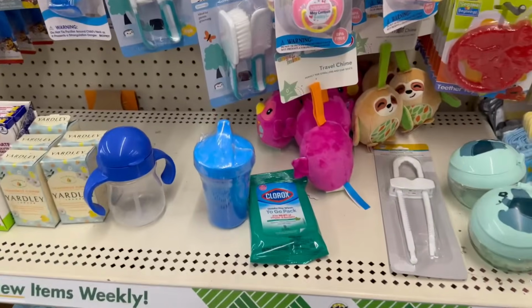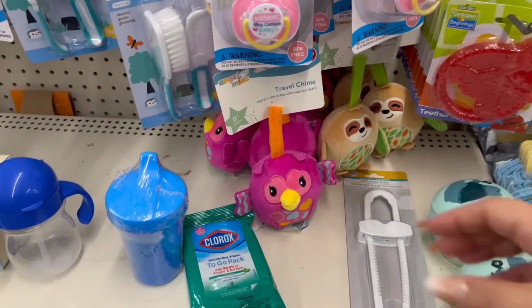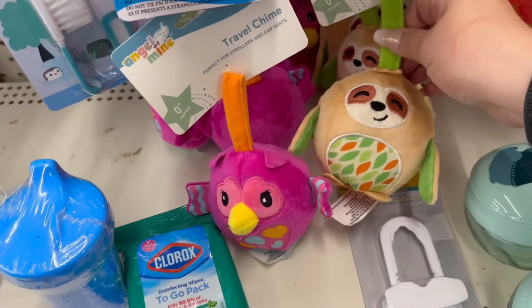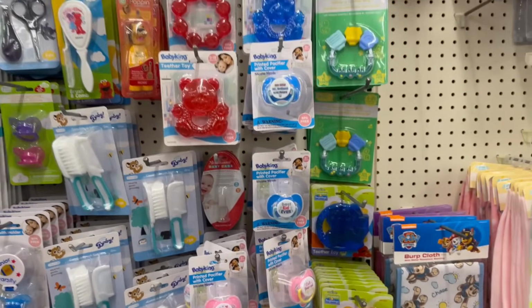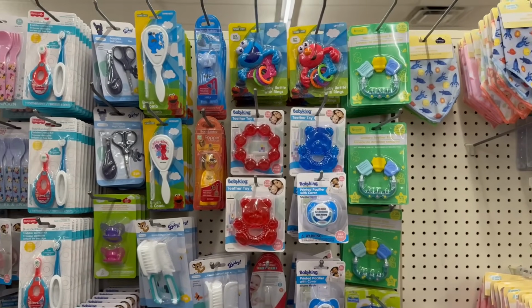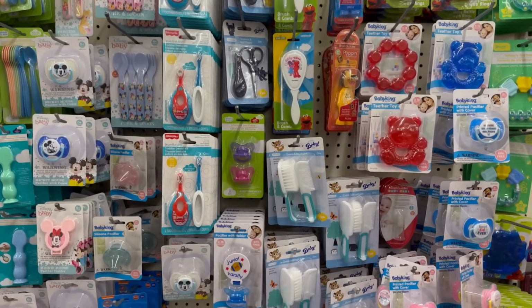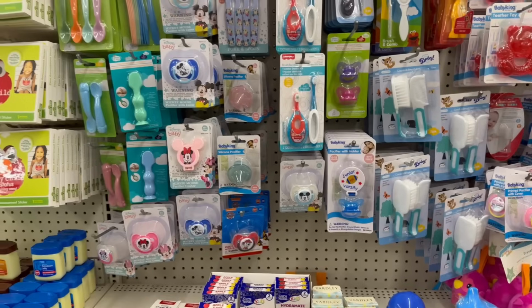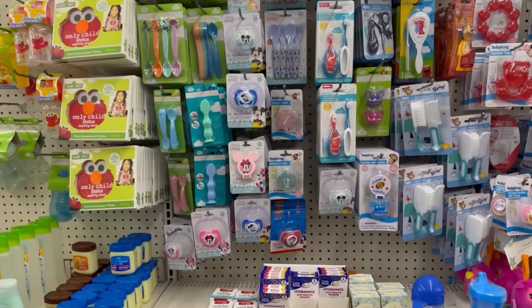Look at this, it's so cute. Here you got some travel chimes. These are really cute. Got it in like this little owl and then like a little sloth. That is definitely new and super, super cute. This Dollar Tree always gets some nice baby finds.